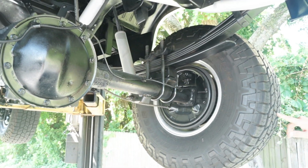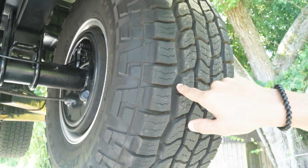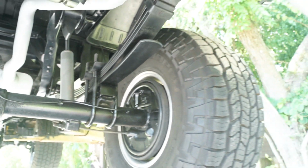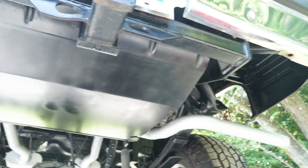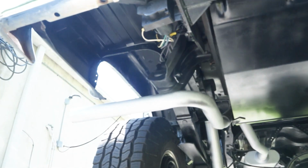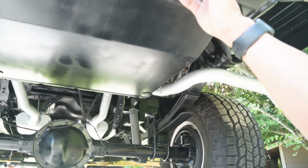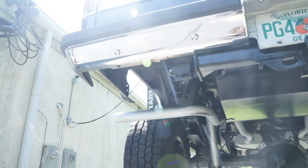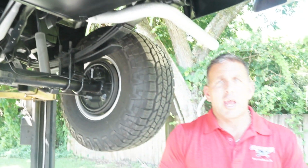Plenty of tread on the all-terrains. Wear bars are way down there. Exhaust pipes coming out behind the rear wheels look good. Again, I don't see any rust holes, rot holes, pin holes in them. Do have a hitch here if you want to tow something small with it. Small boat, jet skis, little camper, something like that.